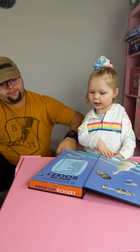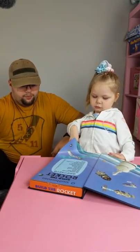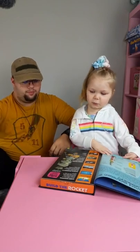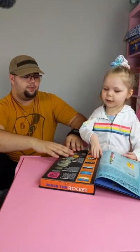So this is the guide. They're going to build a rocket together. Uncle Austin's been over helping me get my stuff together for our trip. Can you flatten this page up for me, please?